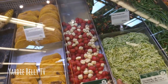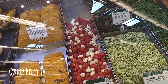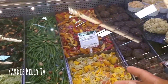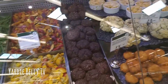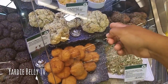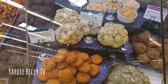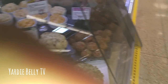But I like the vegetarian stuff. This is caprese salad with tomato and mozzarella cheese, zucchini, green bean, peach salad, mango salad, mushroom burger, cauliflower. The cauliflower right there, sir. And the thing about it is that they make vegetarian food look very interesting, like something that you'd want to eat. You see what I say?